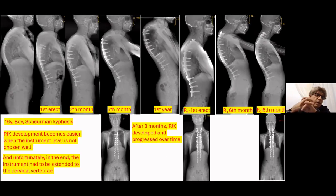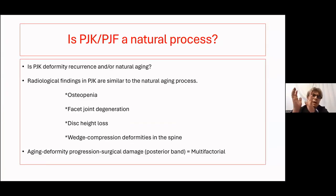This is a case operated for a 16-year-old boy with Scheuermann kyphosis. After 3 months, PJK developed and progressed over time. We revisited several times. PJK development becomes easier when the instrumentation level is not chosen well, especially for Scheuermann kyphosis. And unfortunately, in the end, the instrumentation had to be extended to the cervical vertebra.